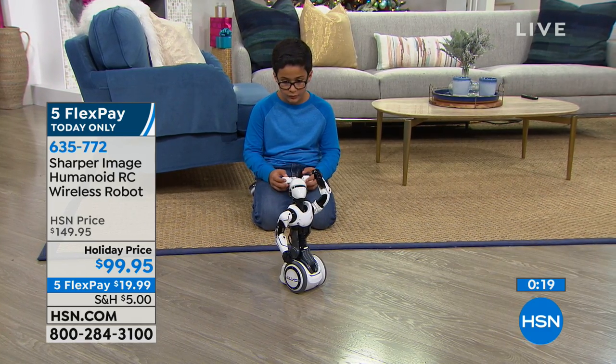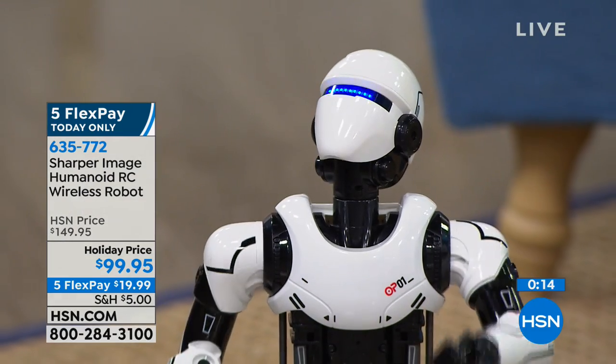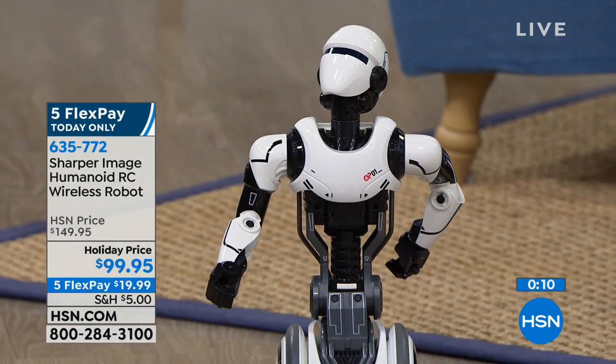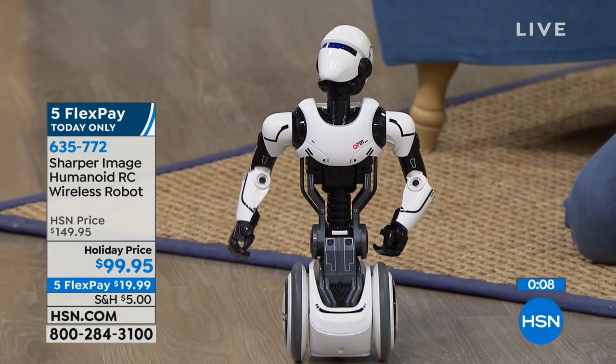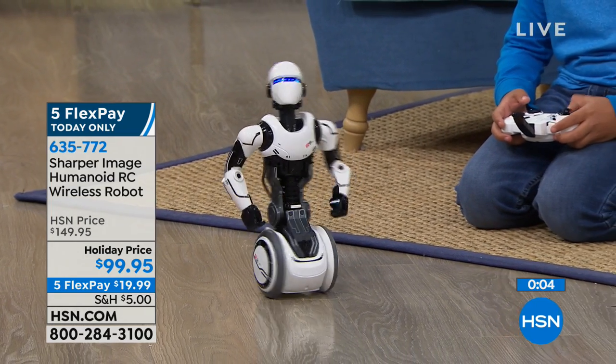We've got about 20 seconds left, Joe. What would you say to somebody who's on the fence about this? If you ever had any interest in getting your kids a robot, this is a great one to do. If you're thinking robot or flowers, I don't know. He moves elbows, his shoulders move, his neck moves, his body moves.